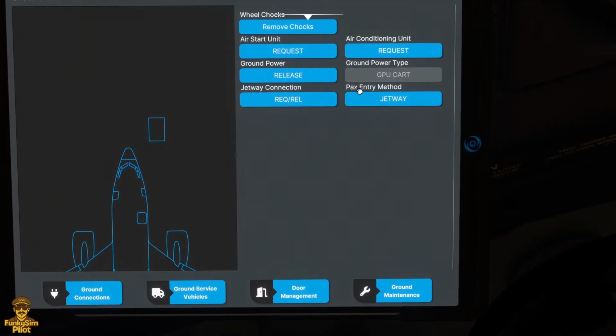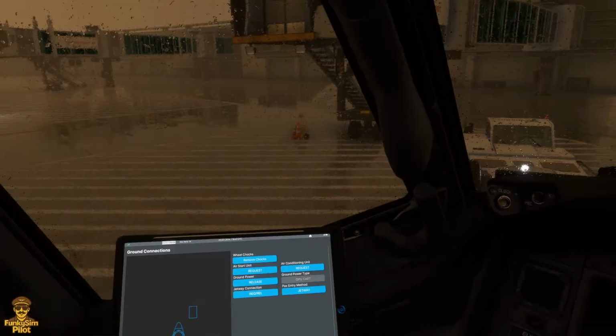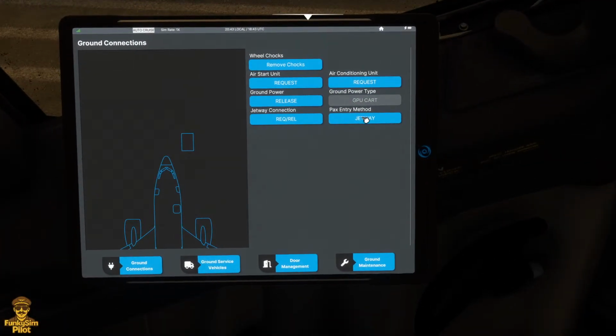So, passenger entry method jetway. I'm going to change that back to... wait, can we actually request release via this? No, I don't think the jetway wants to. So, stairs, okay.